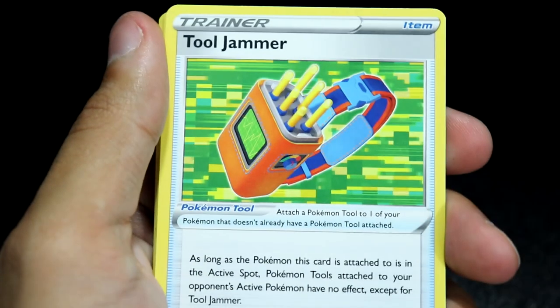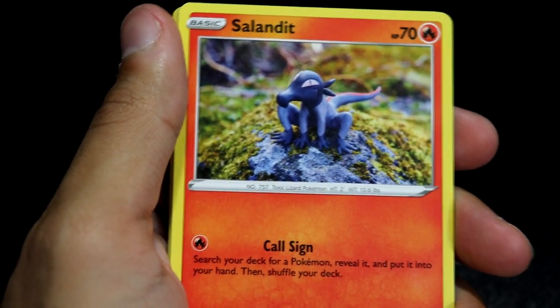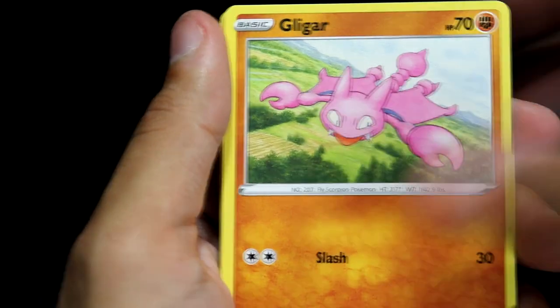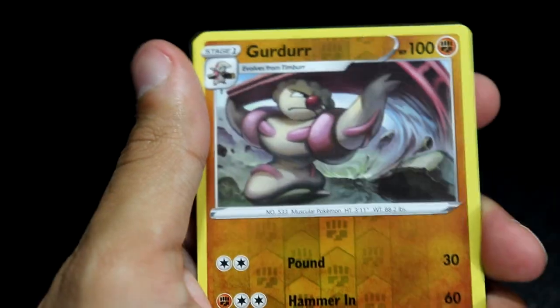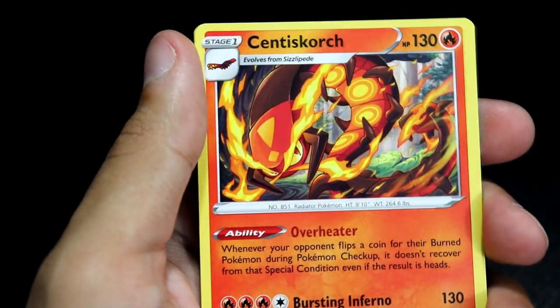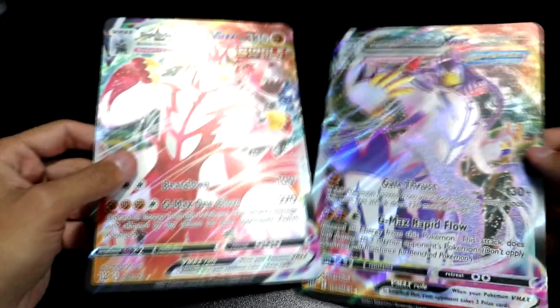We've got a Gliscor, Golbat, Tool Jammer, Bronzong is floating about, loitering in the fields. We have a Salad by Yuka, we've got Gligar, we have a Bulbasaur, Electabuzz, Girder, Reverse, and then we have Spicy Noodle.